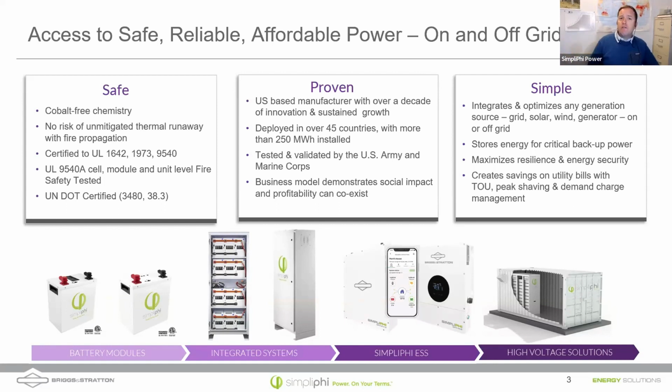We have some UL certifications. I'm going to talk about those a little bit later. UL 1642 on the cell level, UL 1973 on the battery module level, and UL 9540 on the system level. And I'm going to talk a little bit about what UL 9540A is here in a little bit.